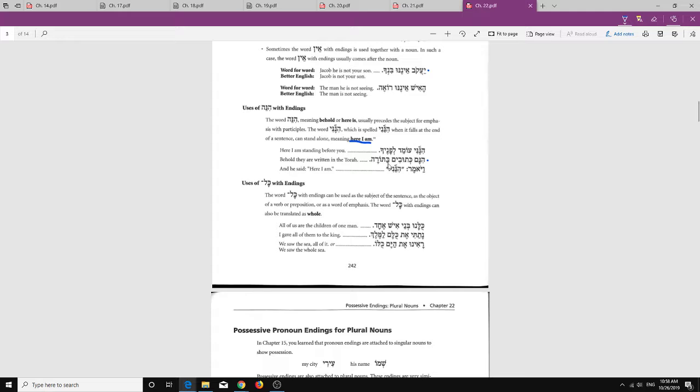Hinam ketuvim batorah. So behold them, or here they are, written in the Torah. So, behold, they are written in the Torah is another way you could translate that. Kind of taking this "they" separate. So, behold, they, and the noun sentence, are written in the Torah. Okay. Last one, vayomer hineni. So this could be maybe what Samuel replies. And he said, vav conversive, 3ms form of yomer. This is imperfect, so it switches to perfect. So, and he said, hineni, here I am.